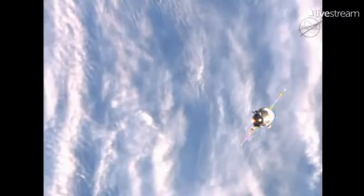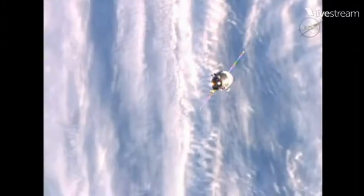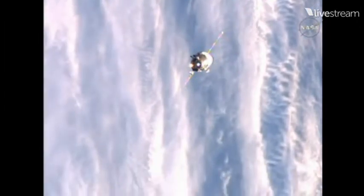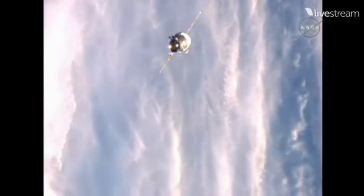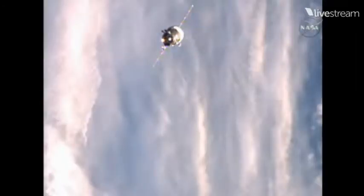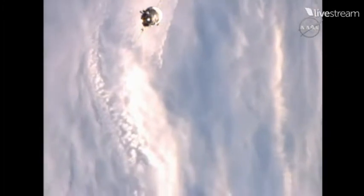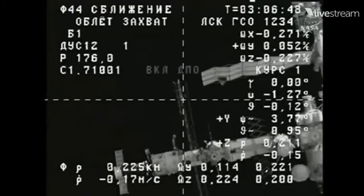Range is 230 meters, and range rate is 0.22 meters per second. We copy. We should be approaching the period of station keeping a short time from now. All of the Progress systems have functioned flawlessly since its launch 2 days ago from Baikonur.